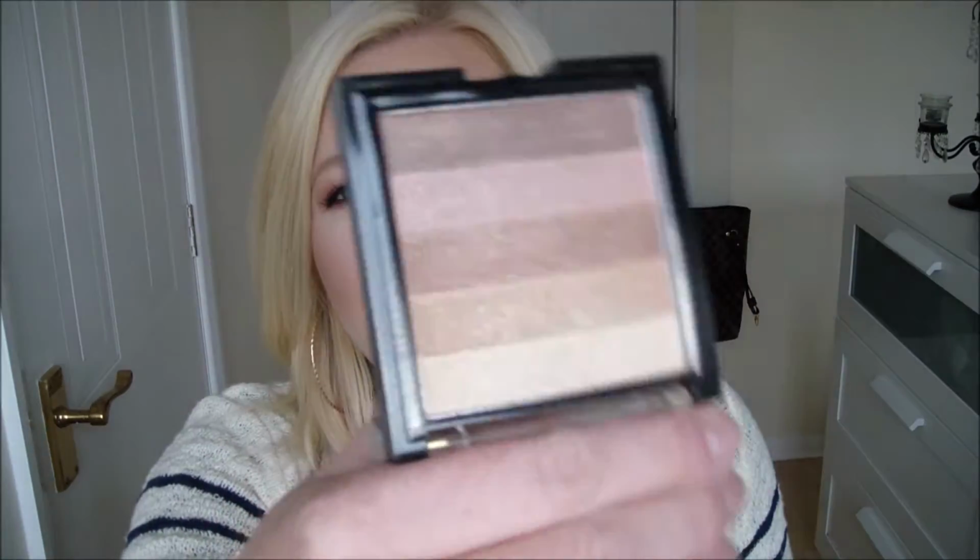Right, another highlighter. This isn't classed as a highlighter, I think it's a bronzing brick. So this is by Collections, and this is their Gorgeous Glow Bronzing Brick in 02, and it looks like this. I mean, yes. Look at that. I picked this up last summer and it's just sat in my drawer, and I pushed it to the back because I haven't been using it, and I pulled it out the other day and I was like, oh my god, I have it on today as my highlight.